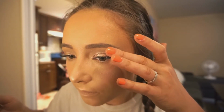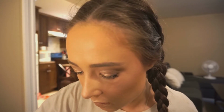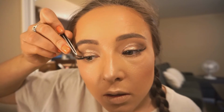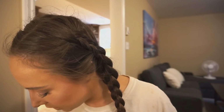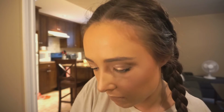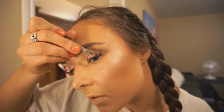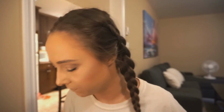Where I see fit. And obviously my longer ones are going on the outer bit, and then I have shorter ones towards the center. And then I take smaller ones from my Ardell batch and plop those on.